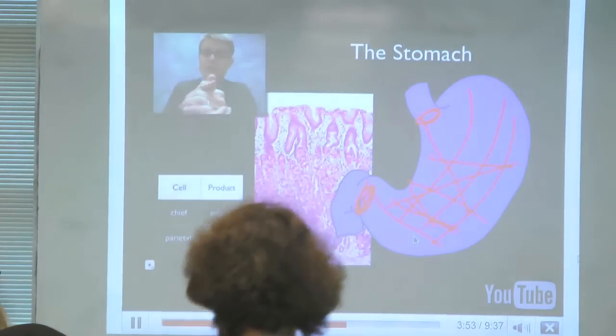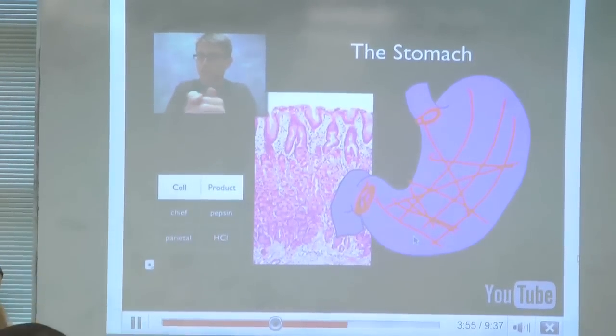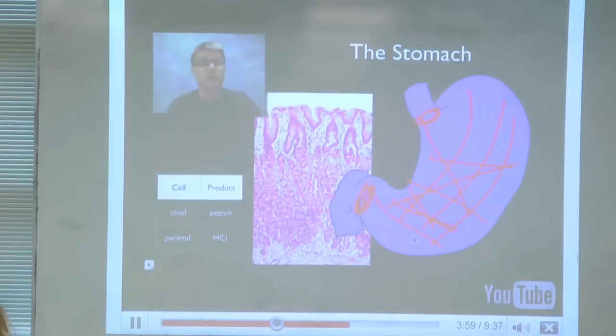And if there's nothing inside there, you can hear your stomach growling as it tries to grind up nothing. So basically that's mechanical digestion. It'll sit there for minutes, if not hours, grinding up the food.